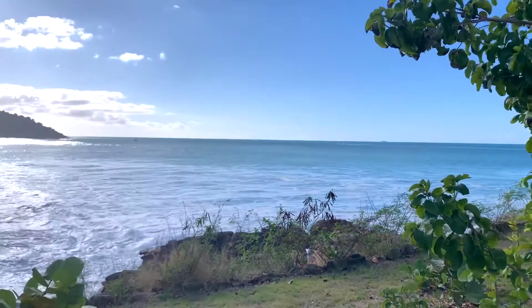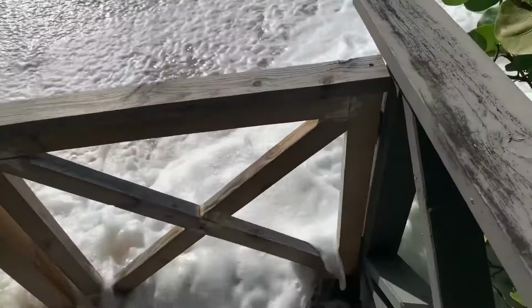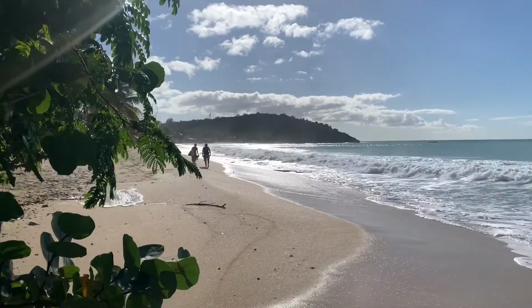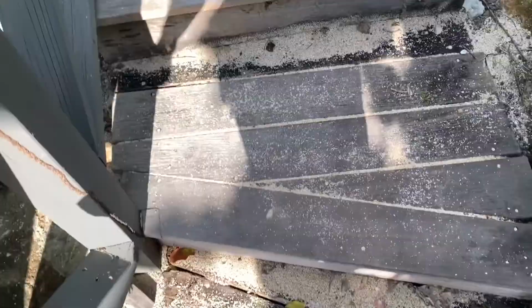So this is the bigger part of Galley Bay Beach, and the hotel is... Okay, the waves are crazy. And then, one over.